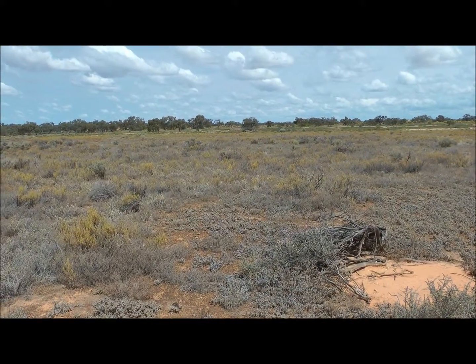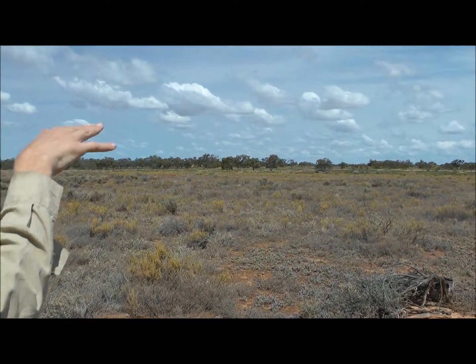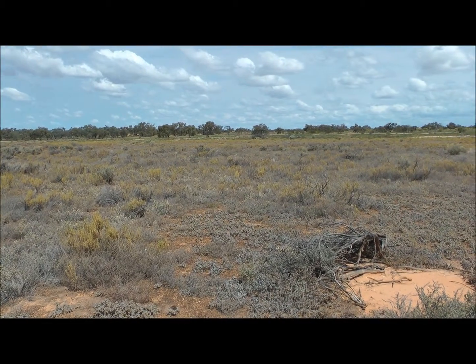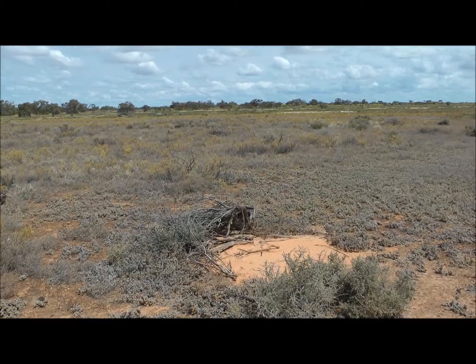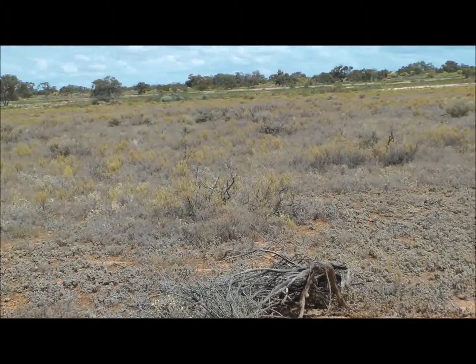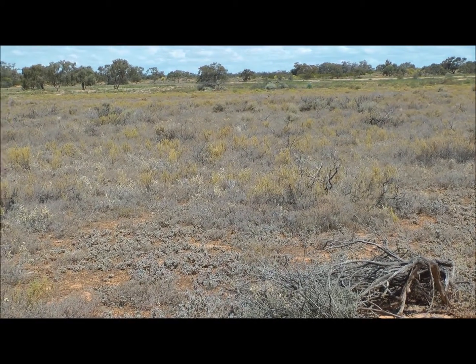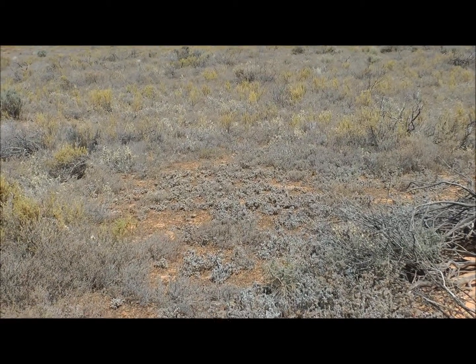So in front of us now we've got the sclerolinas. The pale poverty bush seems to dominate the landscape, and I think what's going on here is there's an influence of the sandy soils that allows that species to predominate, but it's been too wet for the black bluebush to survive there, for the Maireana. So it's uncommon in here, and there's a few skeletons from where it's been previously, and the poverty bush dominates.